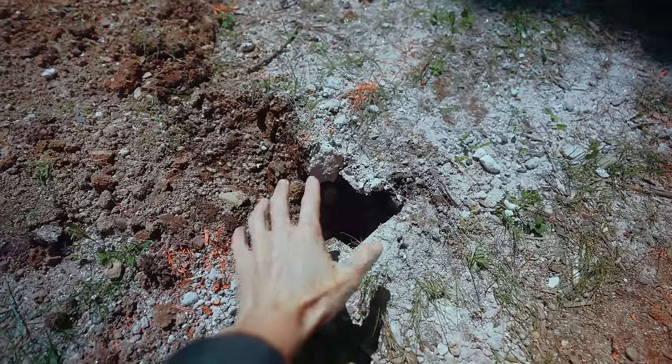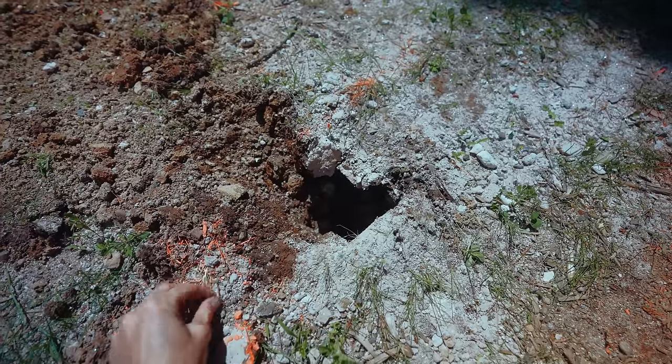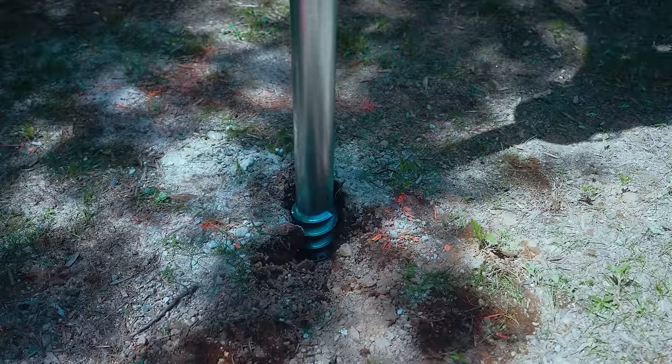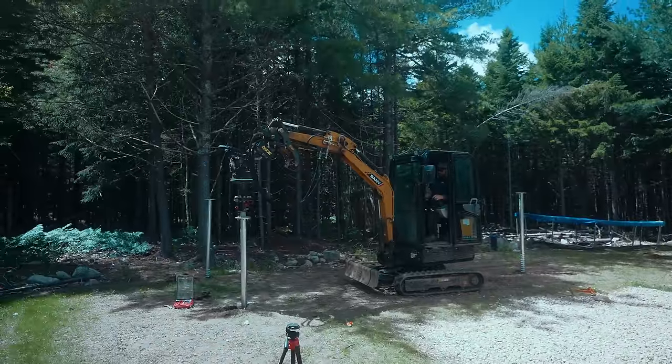What a clean hole. And look at all that rock we just busted through, y'all. Sounds like someone shower singing.